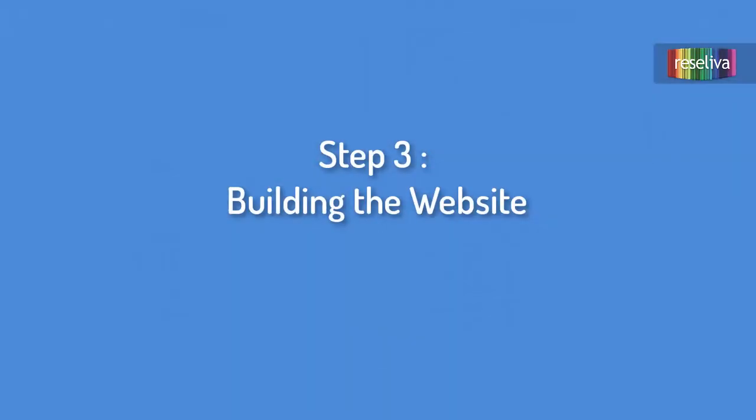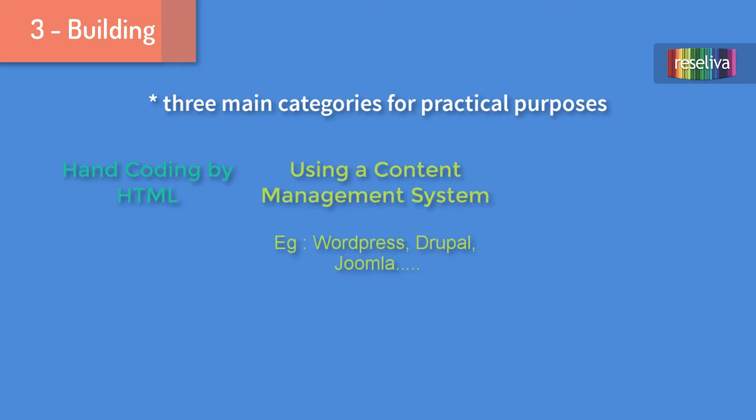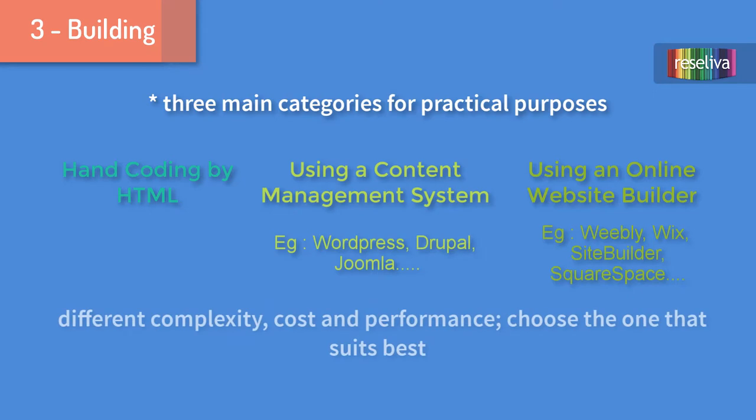The third step is actually building the website itself. Even though there is an infinite number of ways of doing this, for a small business like a hotel, we can reduce these to three: hand coding by HTML, using a content management system, or using an online website builder. These methods vary in complexity and cost, and depending on the situation, any one or other may be suitable. Let's go into their details now.